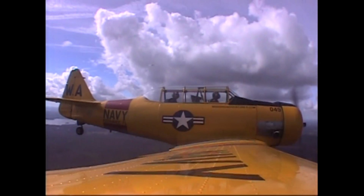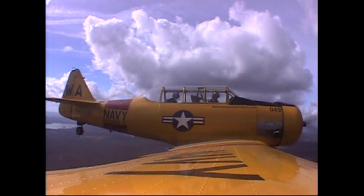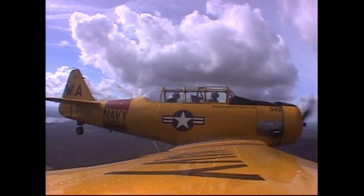Oh. There's an airplane over there on the right. Looks like a Skyhawk. He's up high. No factor for us. Okay.